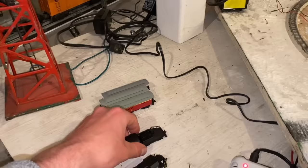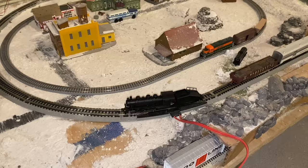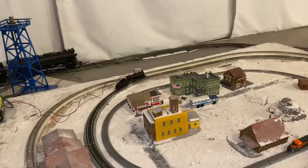Now anyways, let's test out the 060 here. I'm really curious to see how this thing is going to perform. I've seen some of Bachmann's smaller engines, but they're the older ones which don't have pickups in the tender. So I think that this one's got a chance to perform a little bit better. Let's give it some power. Yeah, it seems pretty good. Let's back it up and try to couple up to these cars now.